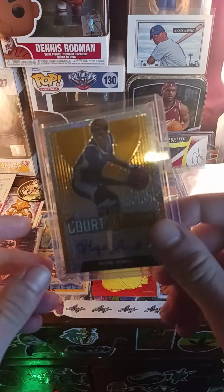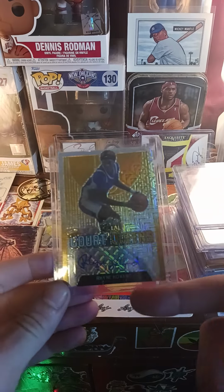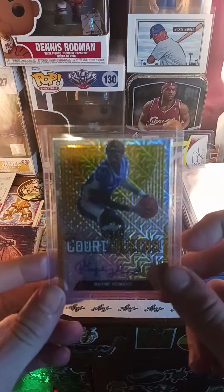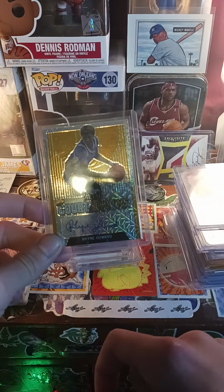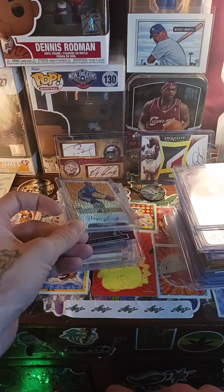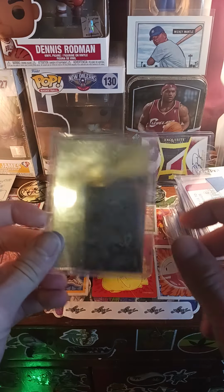This card, I'm not a WNBA fan, but she was drafted number one in the last draft, and this is a one of one. So I figure, hey, I'm going to get it graded and up the value a little bit for when I want to sell it, because I definitely want to sell that. A lot of cards I don't want to sell, but that's one I do.